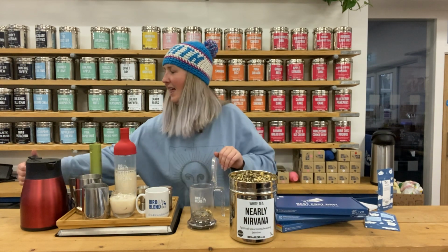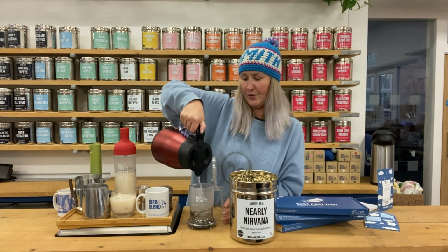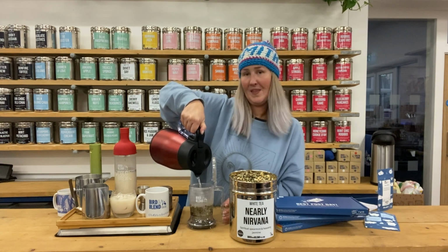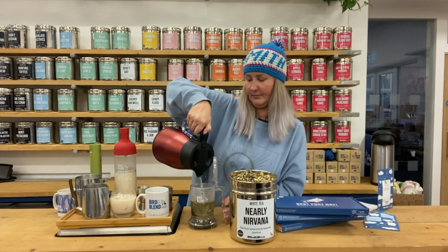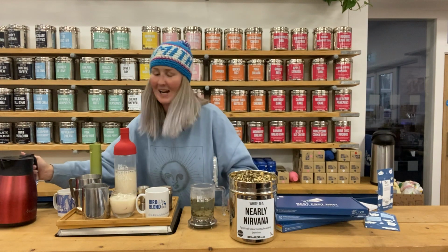This one's a beautiful one to watch brew. And I've got my 80-degree water. Really important. If you don't use the right temperature for green tea and white tea, you will burn the leaves, and that's what makes it taste bitter. So we don't want a bitter tea. White tea traditionally also has a lot less caffeine and more nutrients in there as well.